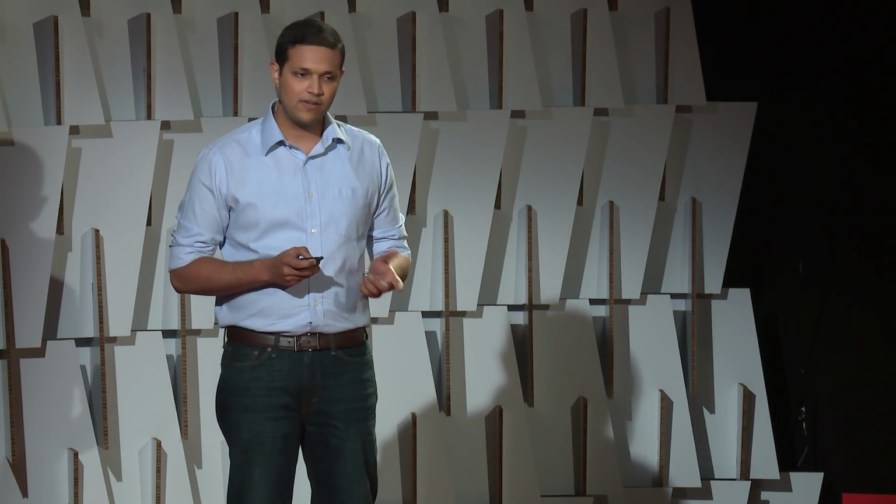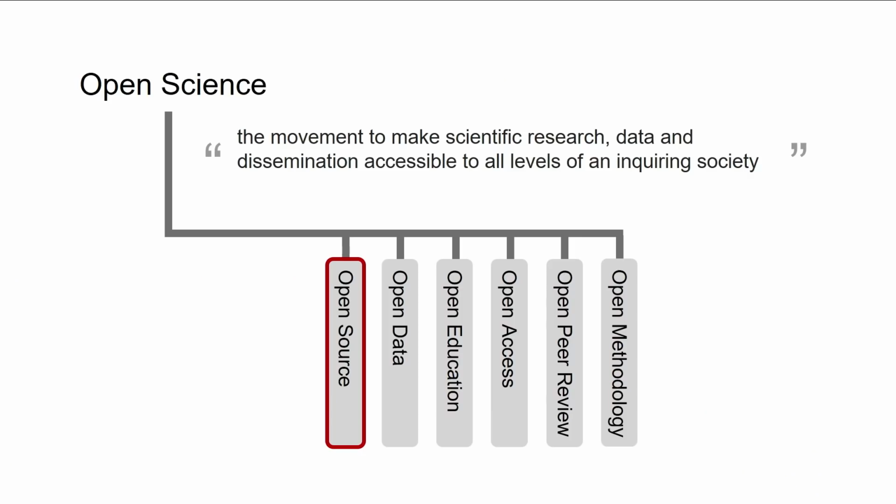Today, I want to talk to you about the role of openness and collaboration in science, specifically about the movement of open science, and within open science, open source. Just to introduce what open science is: open science is the movement dedicated at making all scientific research and data openly and freely accessible to everyone. And one of the 6 core principles of open science is open source, referring to open source software.